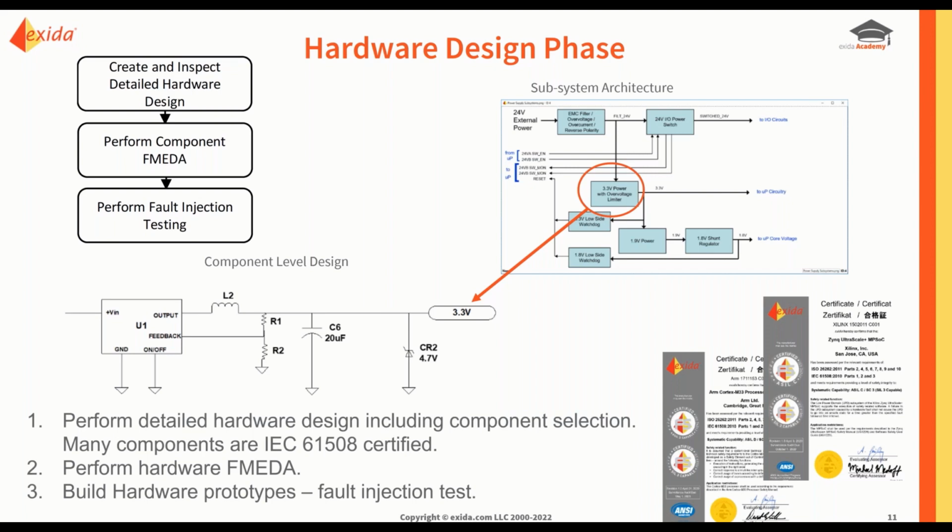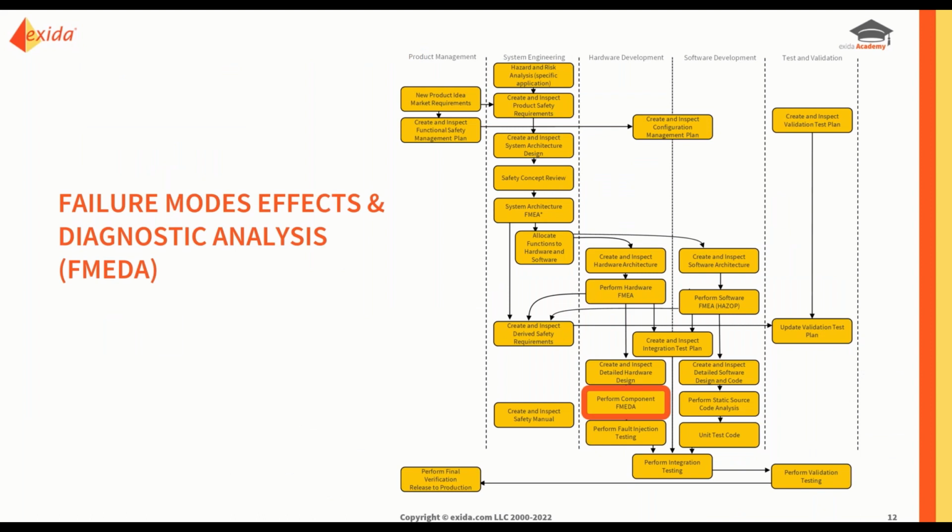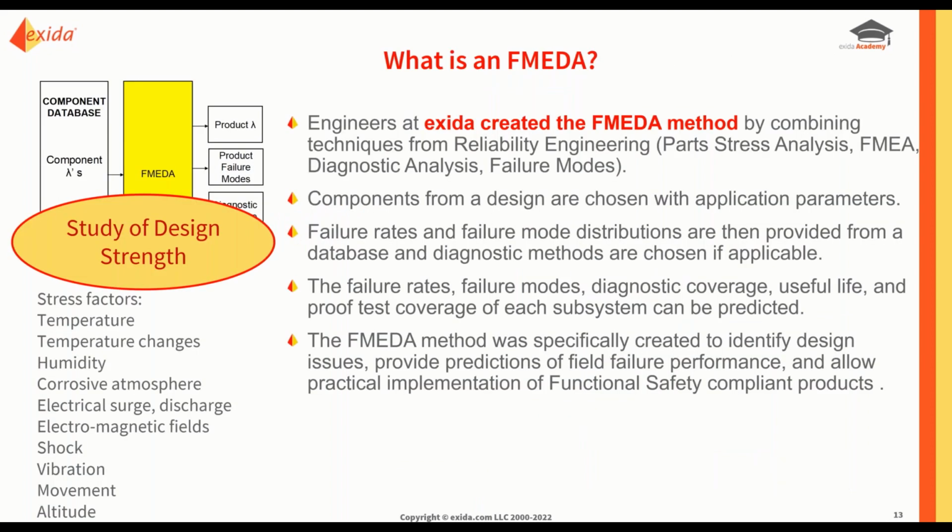I mentioned we're talking about a component database, and I mentioned FMEDA because, in fact, FMEDA is the most common way of showing metrics that meet functional safety requirements. What is this? FM, failure mode, effect, and diagnostic analysis. It combined a number of techniques, including part stress analysis, pioneered in the 1970s, the FMEA systematic review procedure, diagnostic analysis, and failure modes. Combine all those things together into an analysis technique to give us what we need for a number of reasons, including functional safety. When components from a design are chosen with specific application parameters, we take that information and look at the failure rates and failure mode distributions provided by a database.